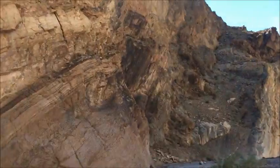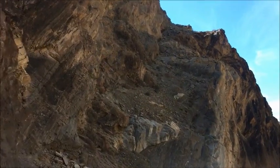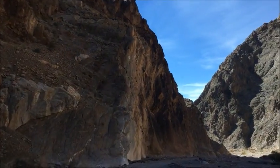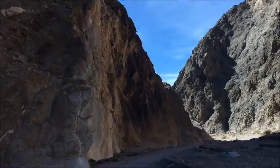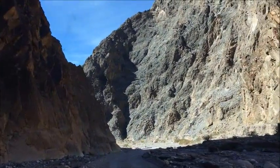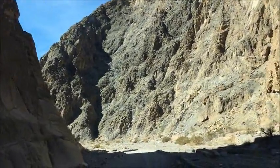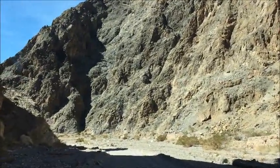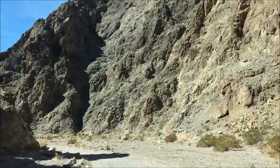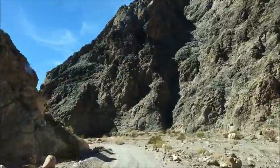Definitely. I've seen people climbing this stuff over here. Yes. I don't see anybody today. They come here at New Year's, Christmas holidays, you'll see a lot of people doing that. Like climbers, they use their Christmas vacation to come and climb the rocks of Titus Canyon.